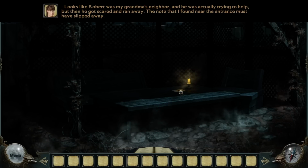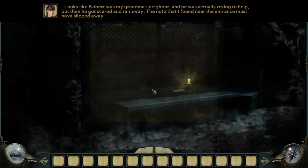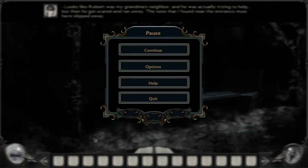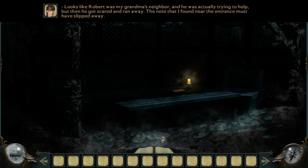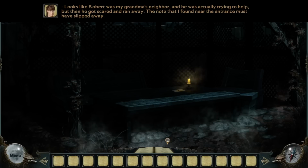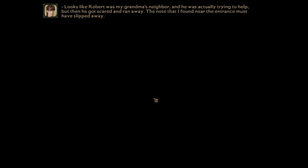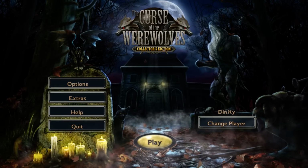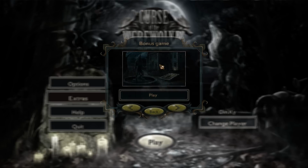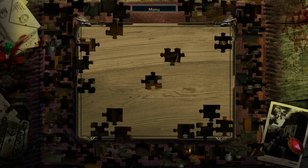Well, I guess the potion was from Robert. How thoughtful of him. Now what? That's how the game ends. No scrolling of credits. Oh yeah, I can't do anything here. But quit. Well guys, I guess we finished everything. Any new extras unlocking? Bonus games? Not as the puzzles. Aren't they, yeah.